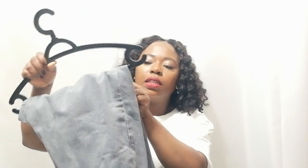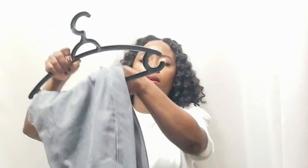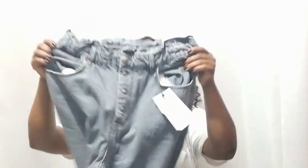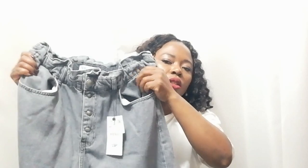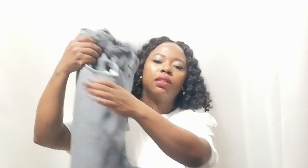The next item is these baggy jeans. It's gray. I love the color. I don't have anything like this in my wardrobe. It's classic. If you don't want black jeans, you can go for this gray one. You can wear it with anything. It goes with anything, in my opinion, this color.